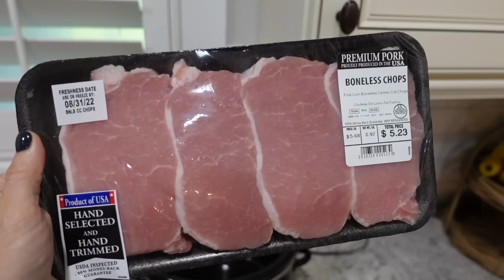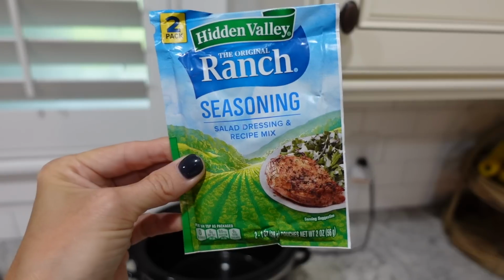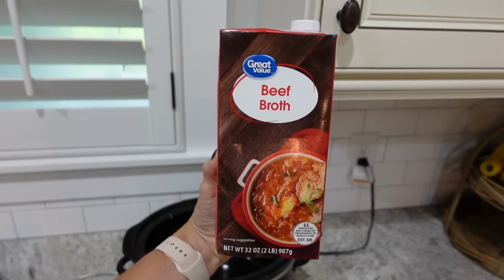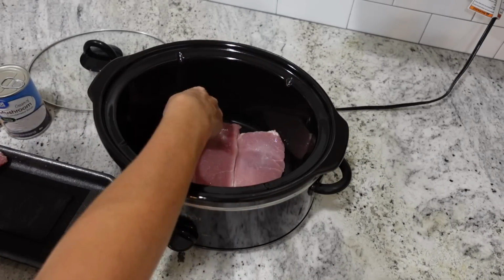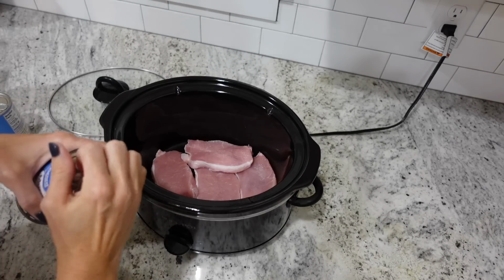And this was so easy. It's just pork chops, and you kind of make a gravy with the cream of mushroom soup, some ranch seasoning, and some beef broth. You just pour all of that into the can. I did have 2 cans of cream of mushroom, but I did not need that much, so I only used 1 can.